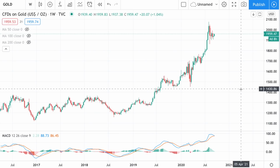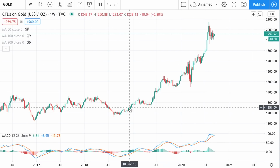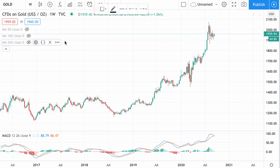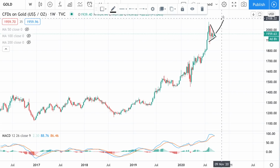Is gold ready to come out of its consolidation range and pick back up the major uptrend that it had started in 2019 and 2020? If gold breaks out, we could potentially be heading for another 20-30% gain in this asset class.